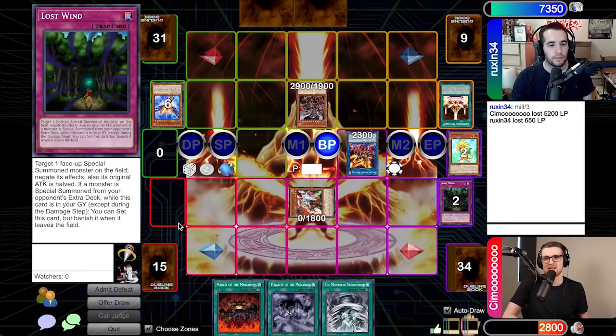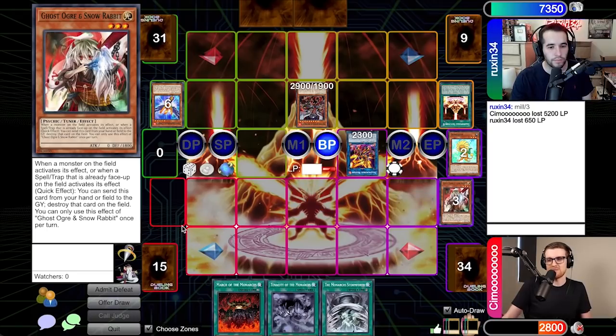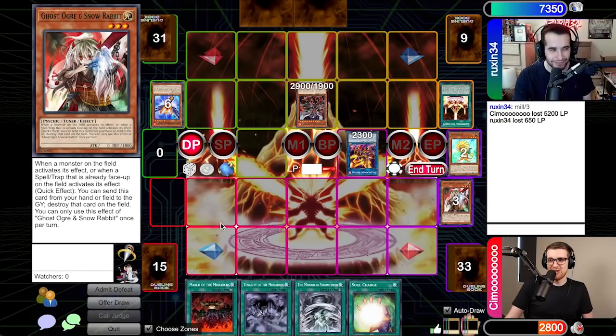Would you like to attack with the Agnimizod? I would like to just get rid of that Ghost Ogre. Okay, so Ghost Ogre's gone. Then I'm just going to end my turn there. We walled up for a bit. Let's see if you can draw what you want here. Please? Hopefully not, don't do it.